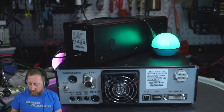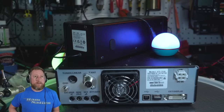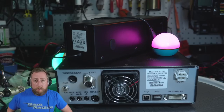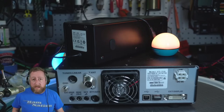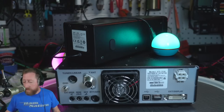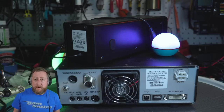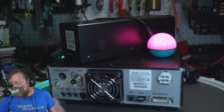Okay, we're plugged in there. For everybody that is new to HF radios, or is new to ham radios in general, or is looking to get a beginner radio, what I'm basically going to do at this point is connect the antenna to the antenna port. We're going to do some live audio tests for receive, and we're going to play around with some of the settings on the radio.